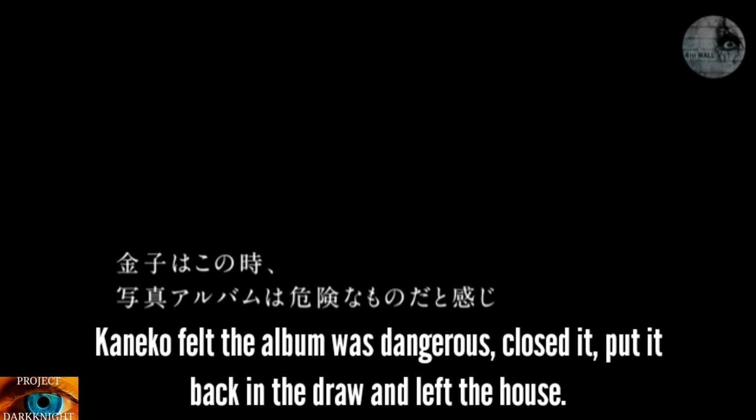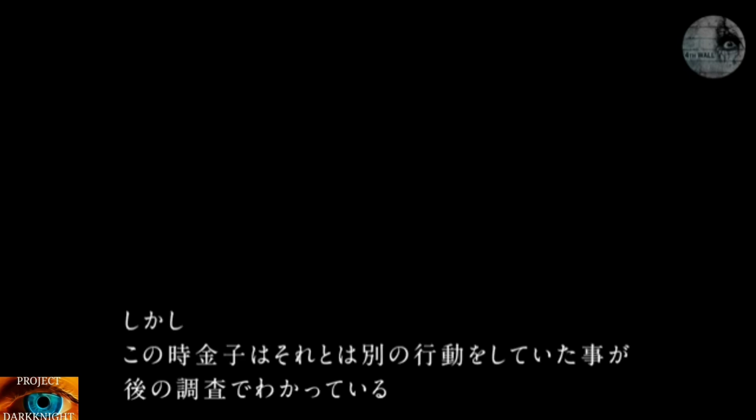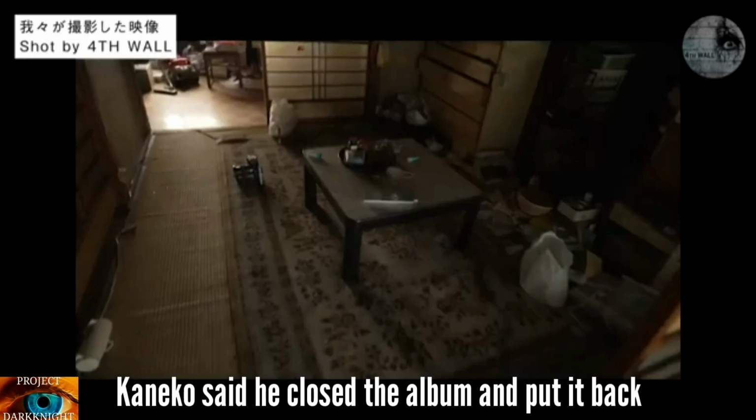Kaneko said at the time he felt that the album was dangerous, so he put it back in the chest of drawers and left the house immediately. Then things get even weirder. Kaneko drops the camera and starts talking to a mystery person in the room. Then you hear him close the drawer and walk away.